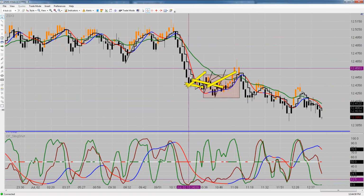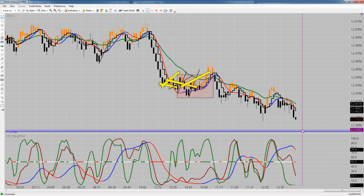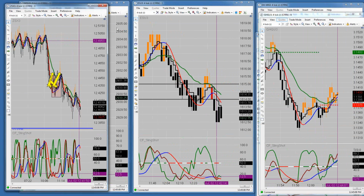got into the day session today, and it flattened out again. It is approaching this level again. When it gets there, who knows? All right, that was the soybeans.